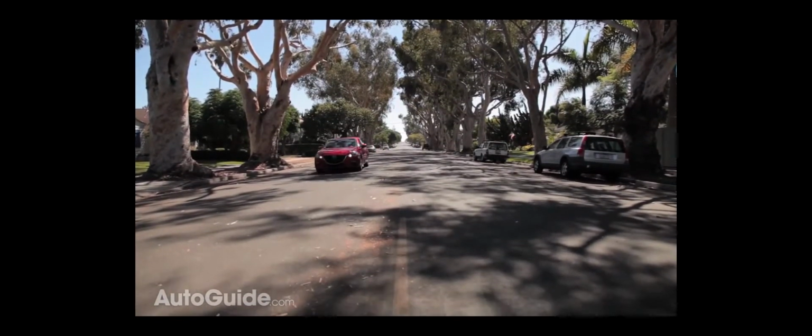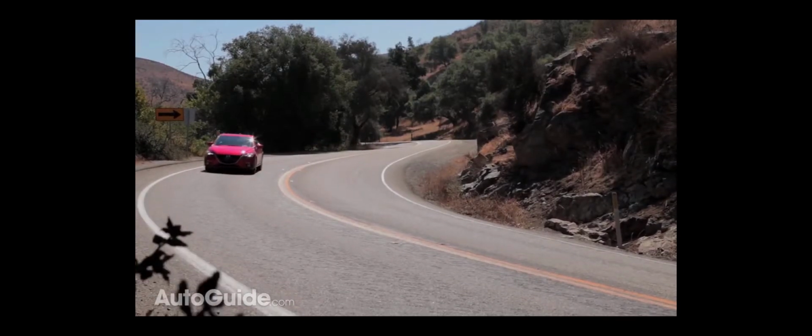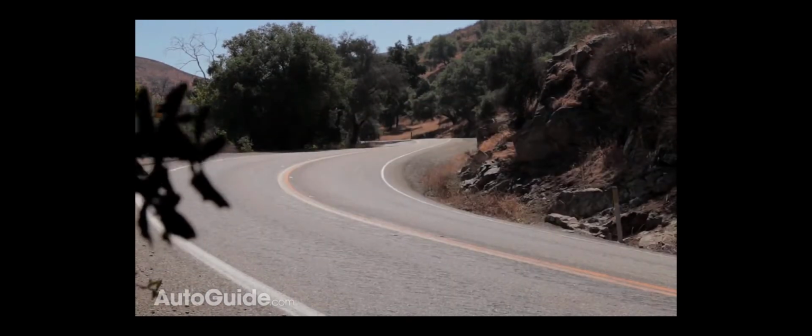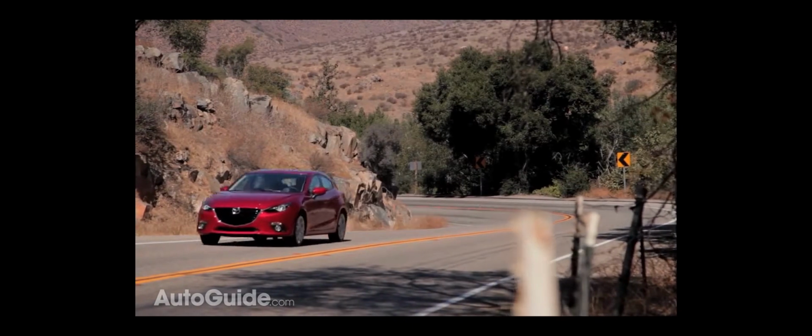Now, the car I'm in right now has the optional 2.5 liter engine, and this thing pulls really well. It's flexible around town, and it gets up and goes out on the highway as well, and it's pretty quick. That 2.5 is good in the Mazda 6 and the CX-5, but it's great here in the Mazda 3 hauling around a smaller, lighter car.